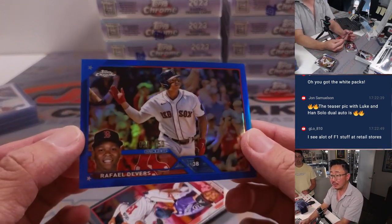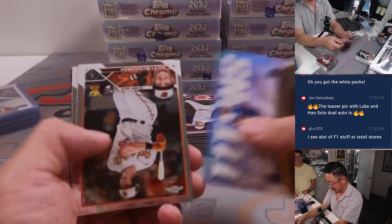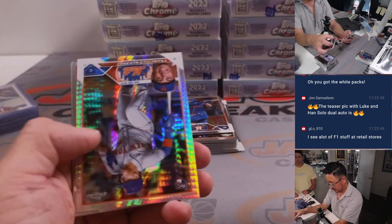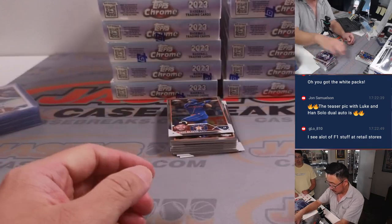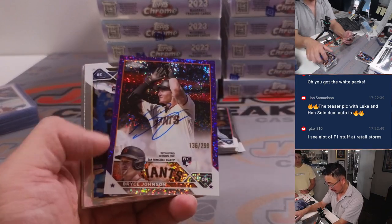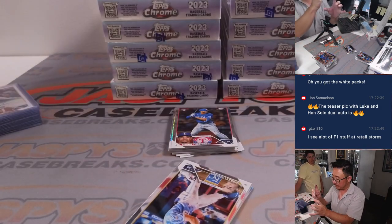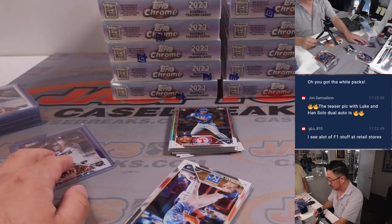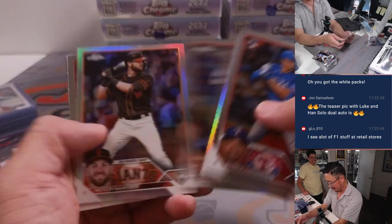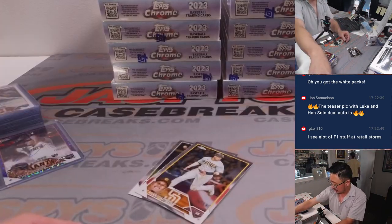It's Rafael Devers to 150. I guess I could start buying Topps Chrome F1 Sapphire boxes for like, what, 700 a pop or whatever they are now? That Devers, by the way, will go to John B. And our autograph is Bryce Johnson, 136 out of 299, purple speckle autograph for the Giants. That'll be for Jeremy. So it turns out it's just a regular box. Yeah, and I thought that pack was going to signal something interesting, but no. And then we got a Javier Assad, 80 out of 250 for the Cubs. That'll be for Spencer.